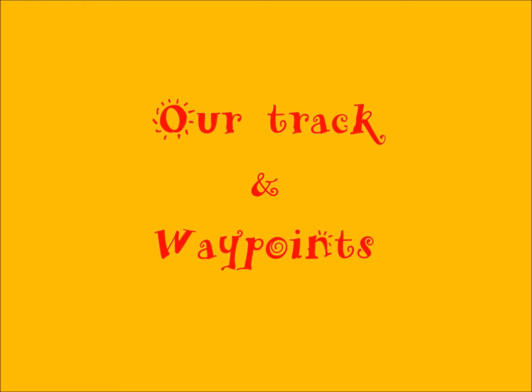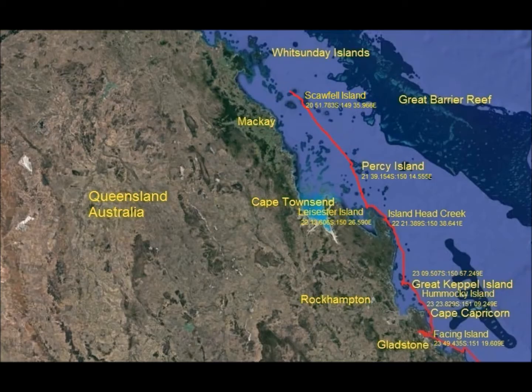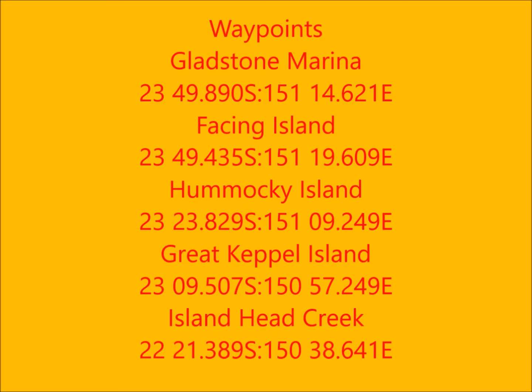This is our track and all of our waypoints from Gladstone up to the Whitsunday Islands. Our waypoints for those that wish to follow.